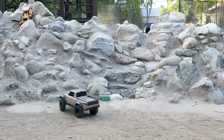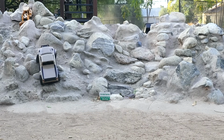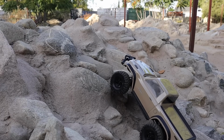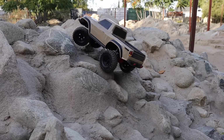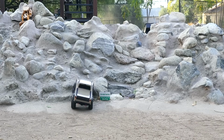So, just soft set over here. We have portal clearance, which is great. We just don't quite have the compliance. I was really surprised. There's that bumper again. So what's our biggest problem so far? Departure. We're hanging the rear bumper up on a lot of stuff.